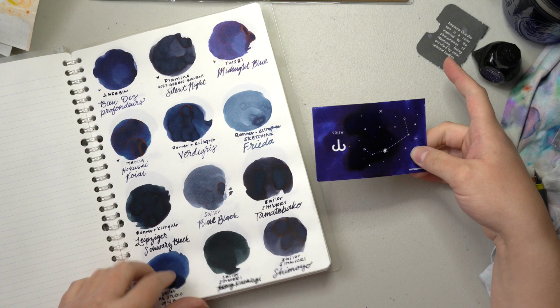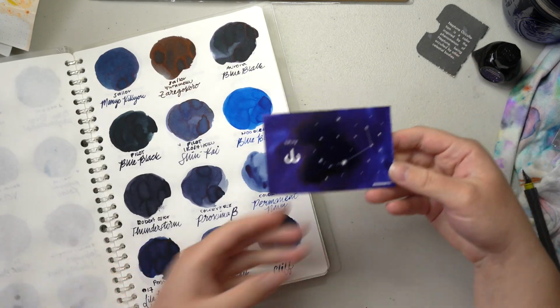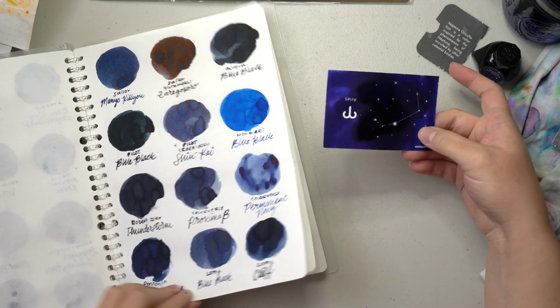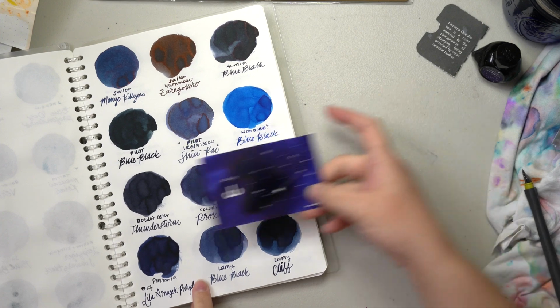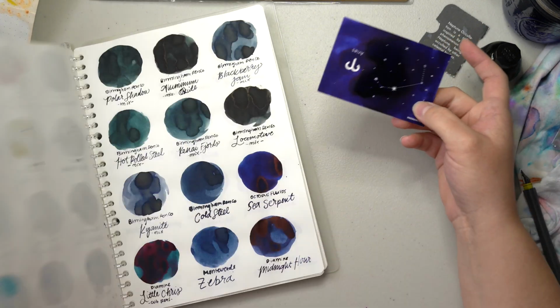So I really think this is a purple for me personally. It looks purple, so I'm not super set on anything being matching in the blue, but I just want to see for my own purposes if there really is anything kind of close to this.